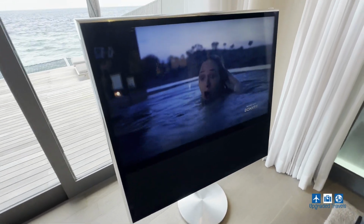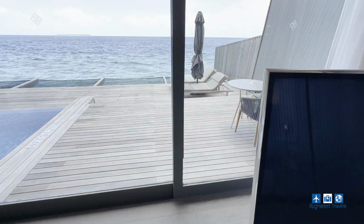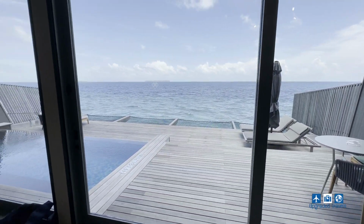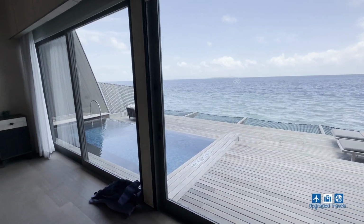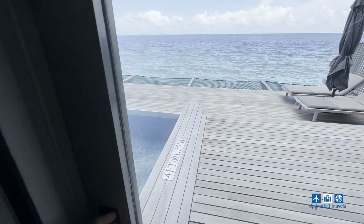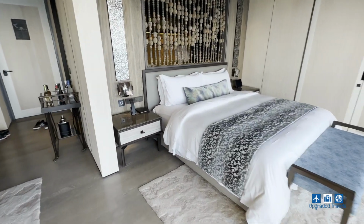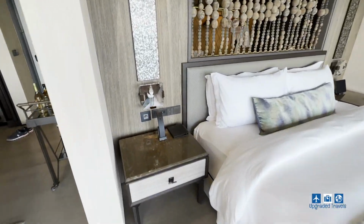I like the TV. It looks like an Apple monitor, right? But you know, the best thing is still this view here. Very large window. So should we go out first? You know what? Why don't we look at the bed first?